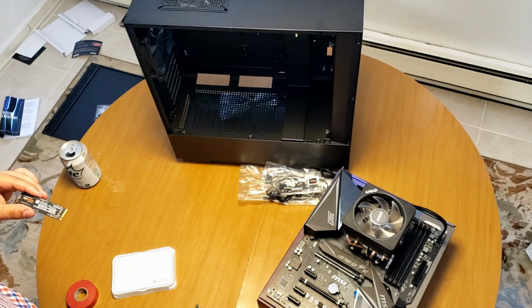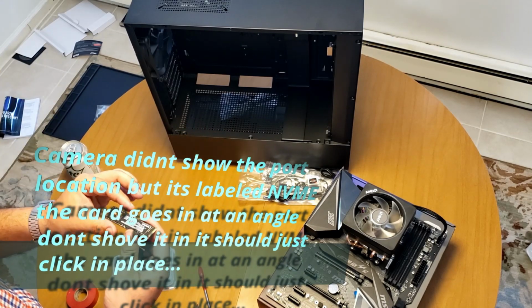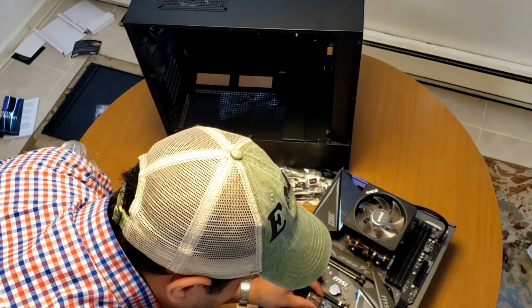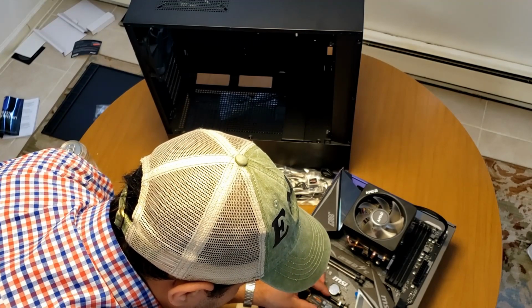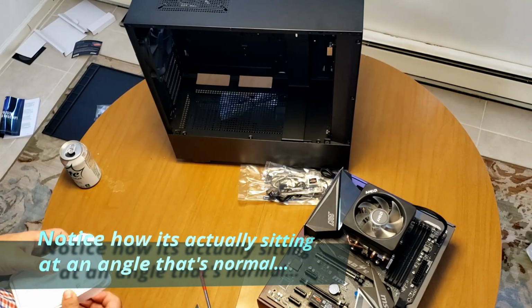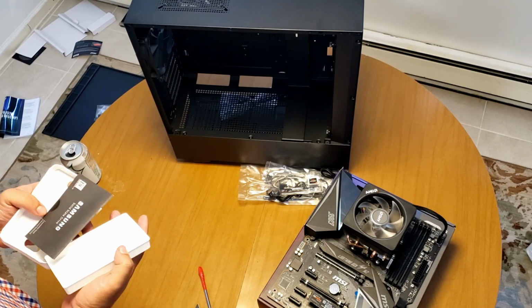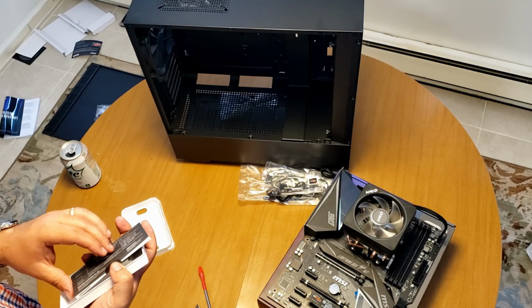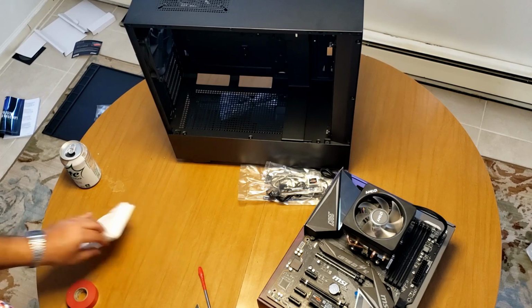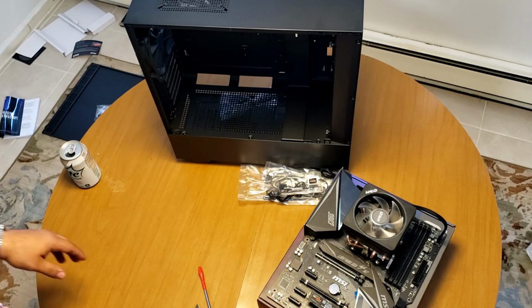Alright, so this is the port that this goes in. If I remember correctly, this just fits in there like so. Alright, so that's in there, and I think it's supposed to be sticking up like that. There's a little booklet in there. Okay, this is just installation instructions. We don't need that. Oh, and the tape! I don't think we need that.